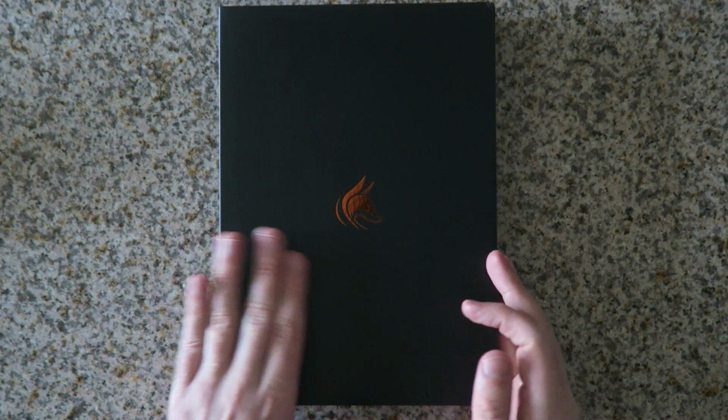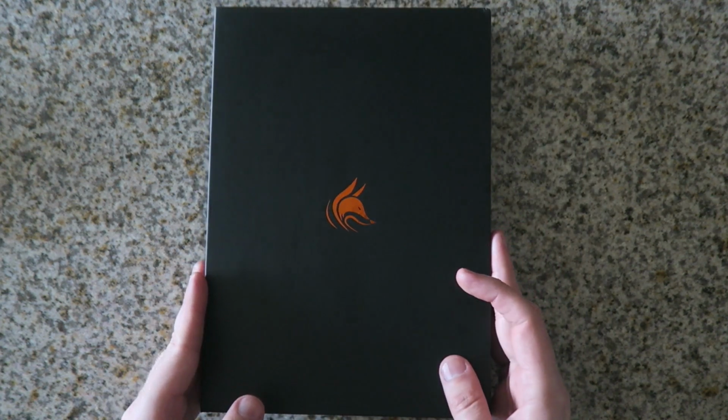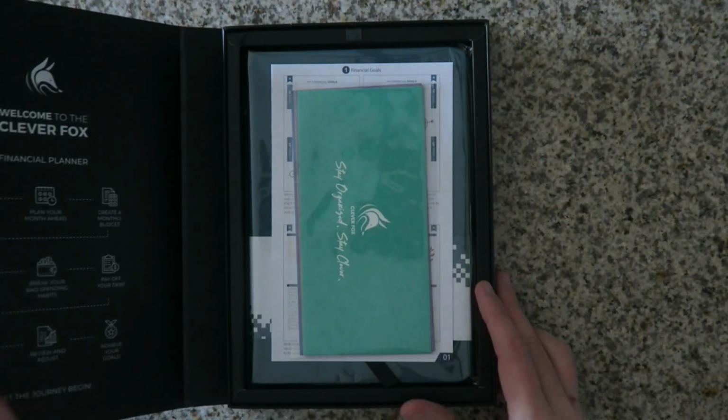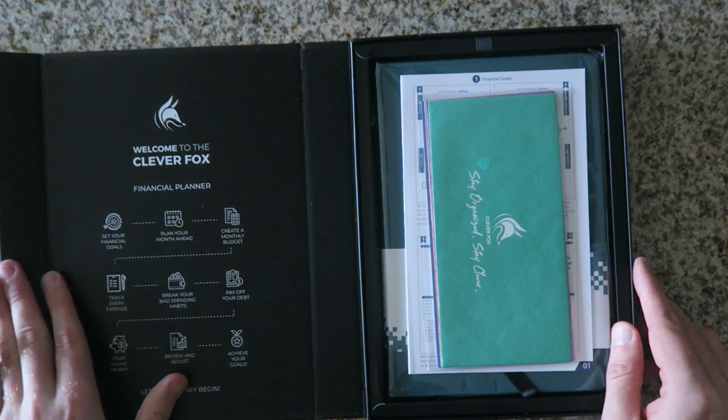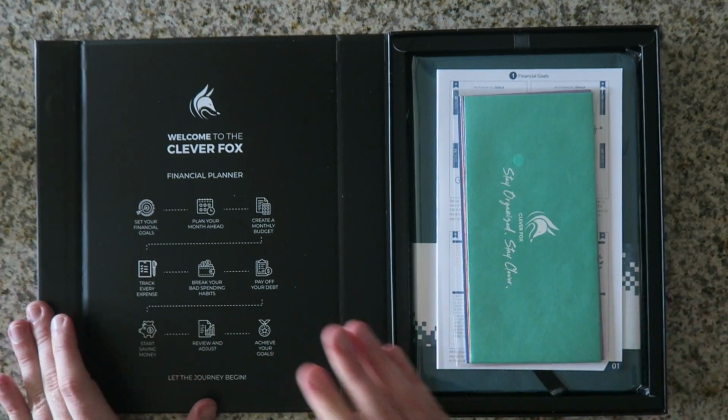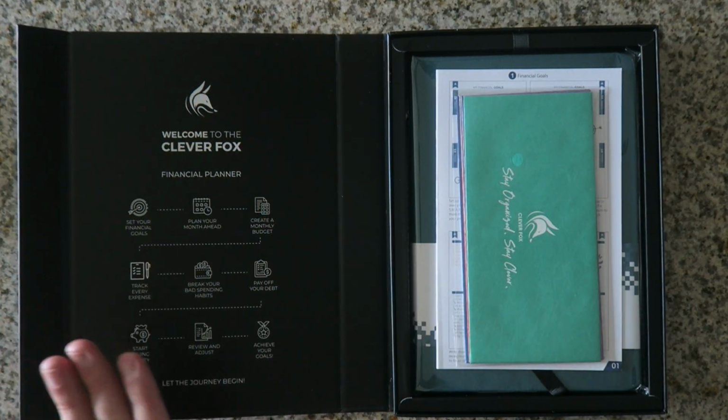We are going to do a fun little unboxing here. I got this little fox icon with that fun little shimmer we got going on. This is actually the CleverFox financial planner. I believe this is the Pro, if I remember correctly. They were kind enough to send me a copy of this little fella, and I figured it would be fun to take a look.